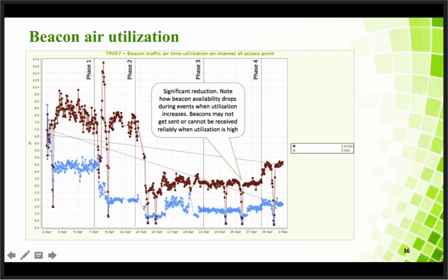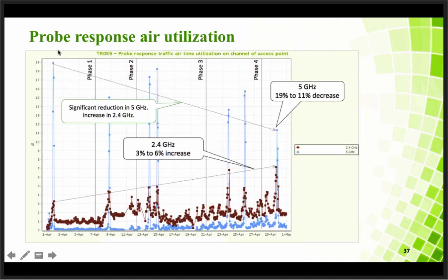Well, first of all, the beacon utilization went down during the optimization rounds. So beacons took less airtime, which you can see here. Even more importantly, the airtime required by probe responses went significantly down. It was at 90%, 90% of the airtime was used by probe responses. That came down to 11%. So we were able to free up airtime by making sure clients are connected to the right band, to the right AP, power levels, data rates, band steering, all this was operating properly.